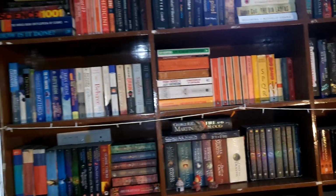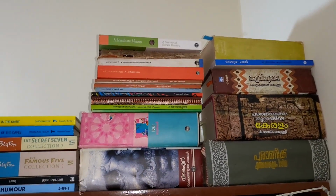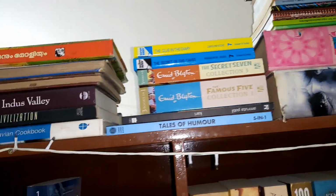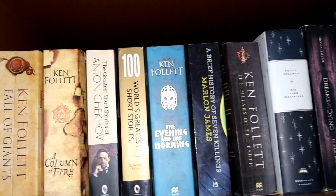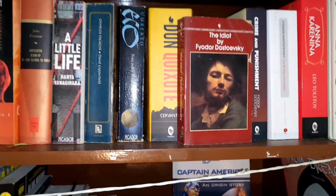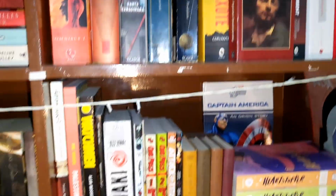Now let's go to the bookshelf and see how it looks. I'll start at the top. There at the top you can see some Malayalam books, some children's books, some non-fictions. Starting from the first bookshelf, you can see some Ken Follett books here, some collection of short stories. And the second shelf here is Russian literature and some classic books.